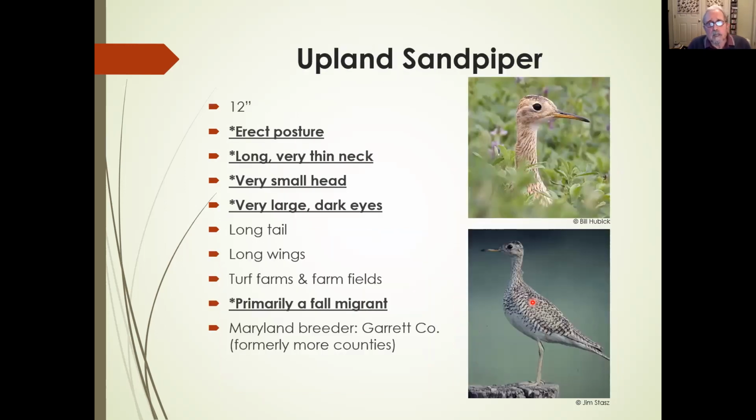And uppies, upland sandpipers, are another one that stands very erect. But the things to notice on an upland sandpiper, look at the neck, how long and thin it is. And in this photo, they have a very small head. The head looks too small for the body. So with that small head and large dark eye, the eye looks too big for the small head. They generally occur on turf farms and farm fields primarily as a fall migrant, but they are a current breeder in Garrett County, and formerly they bred in other counties in Maryland, but they've been extirpated in these other counties as far as breeding.